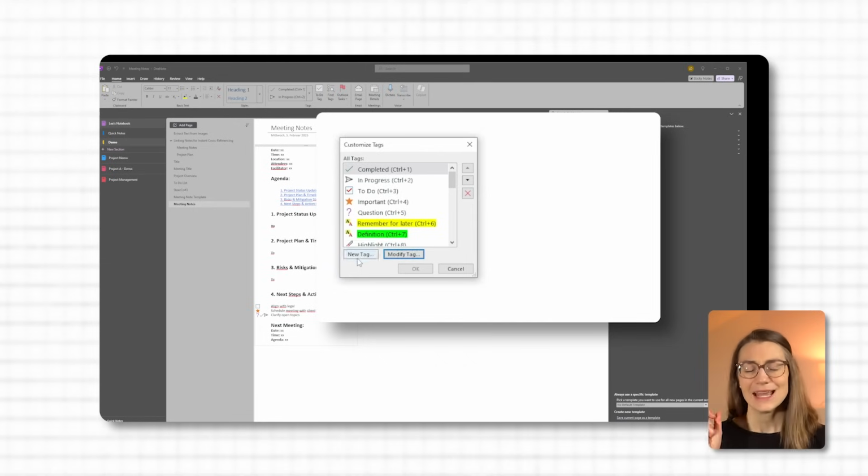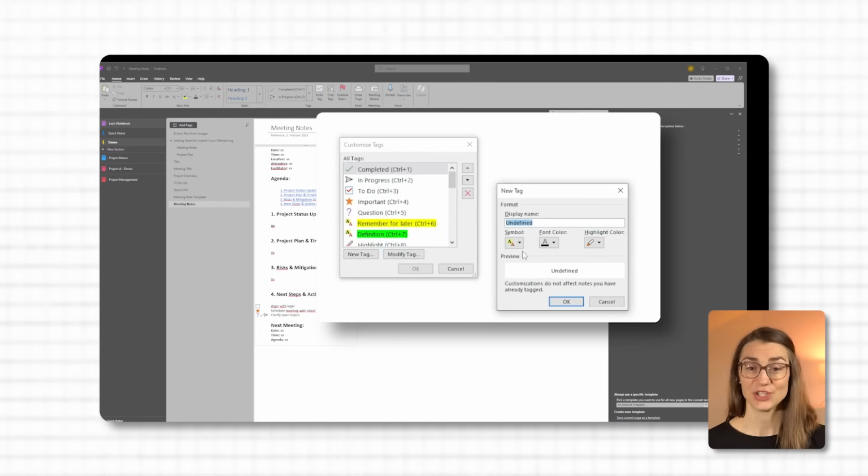And the best part, tags are searchable. Just type the tag name in the search bar and OneNote will pull up everything you've marked. I love using this during meetings to tag action items so I can filter and focus on them later.